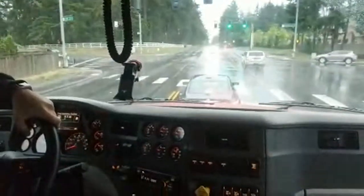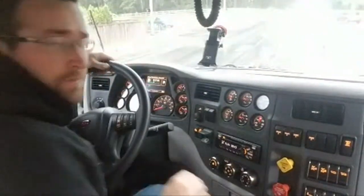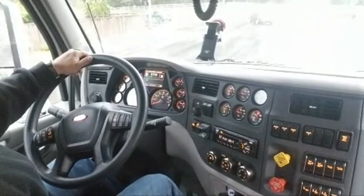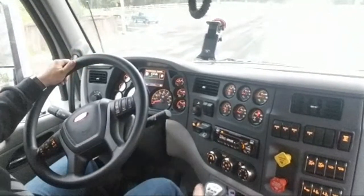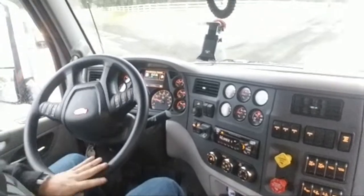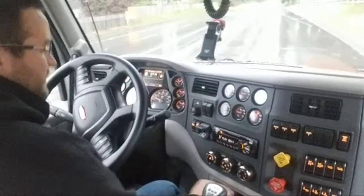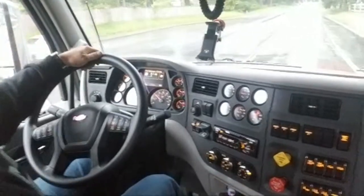Alright, let's see if I can do this real quick. I don't know if you guys will be able to see the fuel economy or not, but I'm gonna have to take this thing. That cable's not long enough.